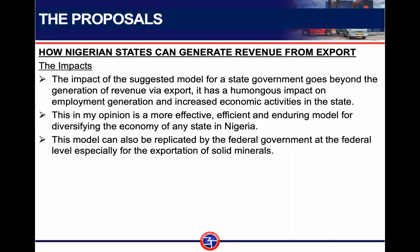The impact of this suggested model for state government goes beyond generation of revenue by export. It has humongous impact on employment generation and increased economic activity in the state. This, in my opinion, is a more effective and efficient enduring model for diversifying the economy of any state in Nigeria. This model can also be replicated by the federal government at the federal level, especially for the exportation of solid minerals.